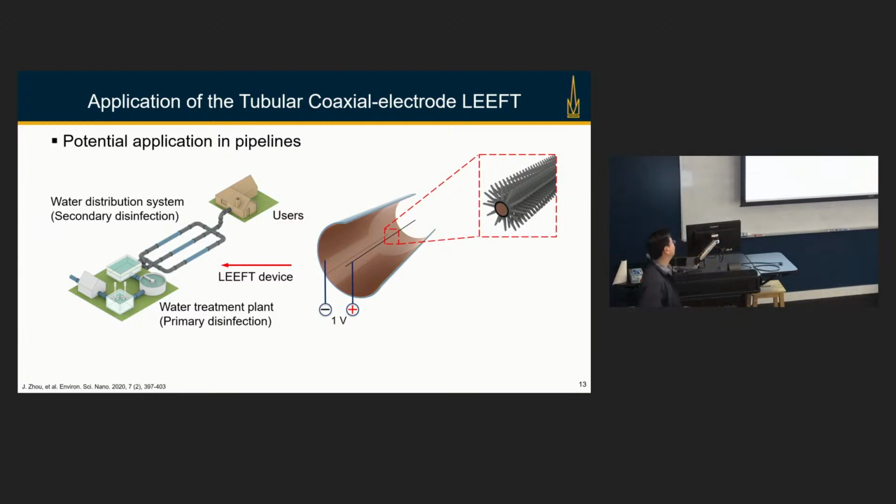So basically the idea is that potentially we try to scale this system from point of use devices to a little bit larger, point of entry, or even a little bit larger, to the water distribution systems, and hopefully eventually it can be used in the primary water treatment, which really requires very, very large treatment capacity. But at least we feel like the water distribution systems can potentially be one scenario for the application. We don't need to replace all the pipelines, right? It's not necessary, but we can potentially replace some of the pumping stations or manholes in those places, or the pipelines entering the buildings. Basically, some parts of the pipelines can potentially be replaced with our LEEFT devices to provide additional disinfection capacity.